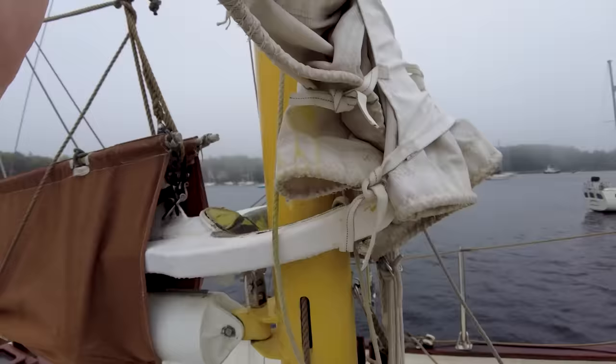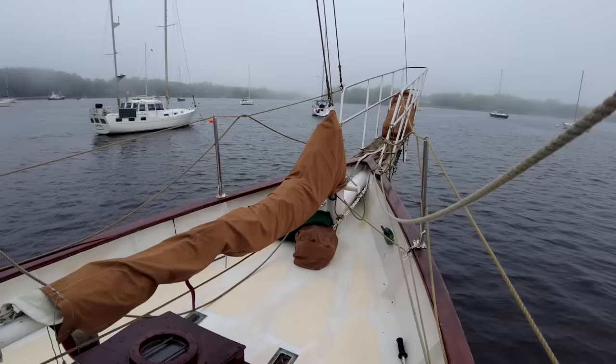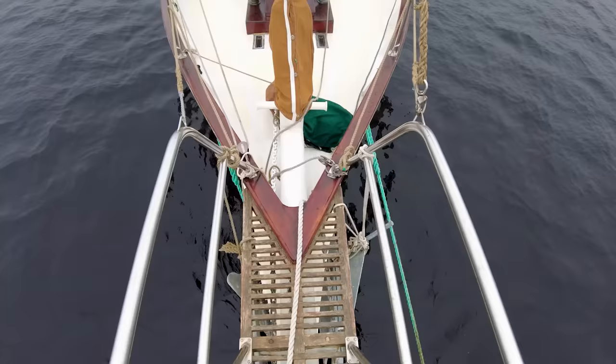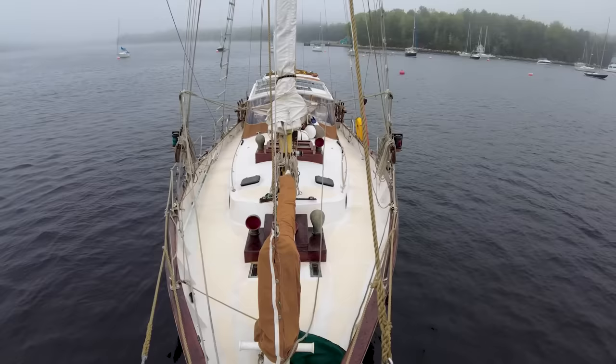And it looks like on the foredeck, there is a staysail. There's a Genoa or a jib up on the huge bowsprit right there. I'm gonna continue forward onto the bowsprit. This is probably like an 8-foot bowsprit, but looking aft from the bow, this is a beautiful, beautifully unique boat.